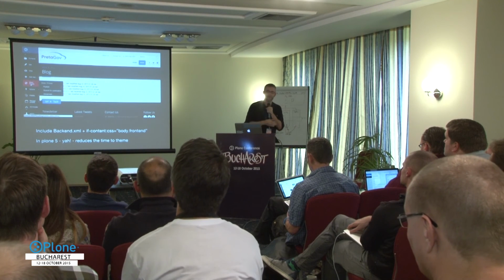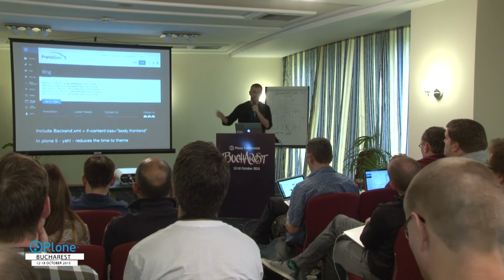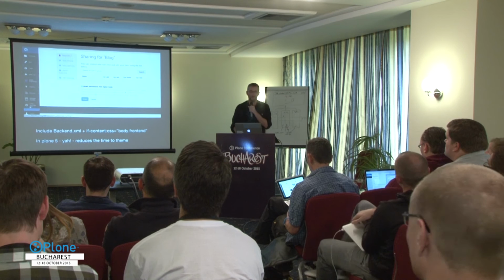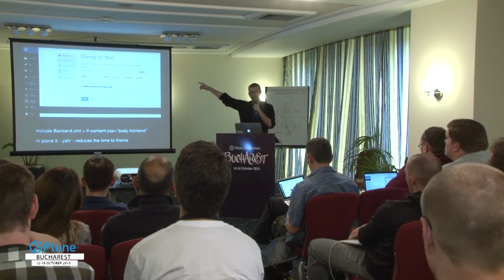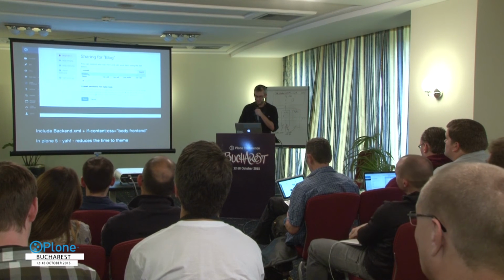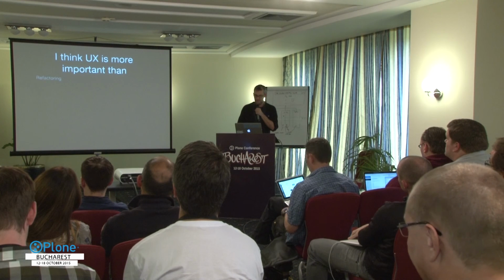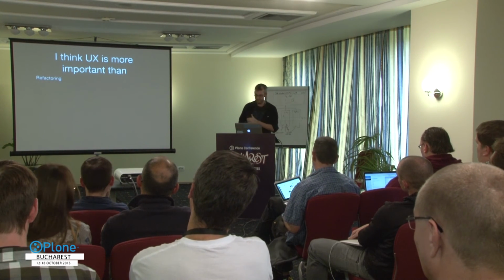So if you bring in a theme from Theme Forest or something, which this is, and it makes all its own assumptions about classes, you do not have to worry about bringing in all the classes from Plone. All you have to worry about is bringing in the toolbar only. So it reduces the time to thinking. Running out of time, I know. Over time, okay. So anyway.